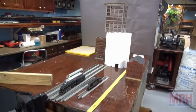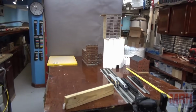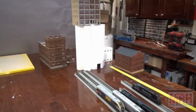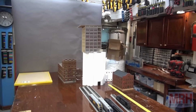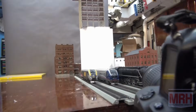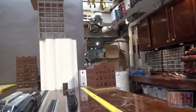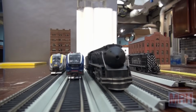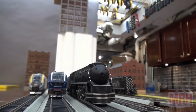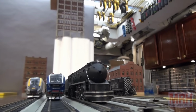So I literally laid out the scene on the workbench in the shop. Important things to figure out was what size piece of foam would I need? How big is the scene going to be? What's the length the track's going to be? How am I going to get the large building, that monolithic building in the background, to be tall enough to look appropriate to match the prototype photo? Not so much the prototype photo, but the artistic rendering that I'm copying.